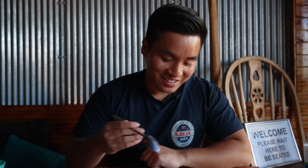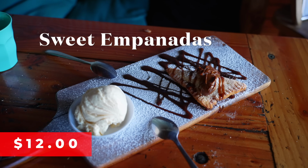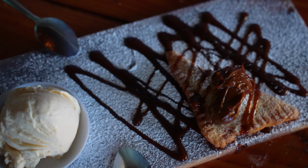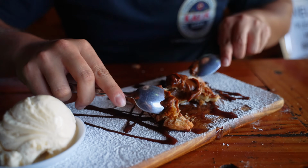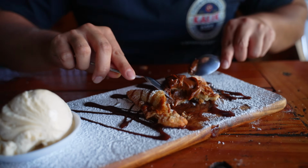Oh, water tastes so good. As if we haven't eaten enough food already. I told the owner we really loved the empanada in the beginning, and then she's like, we do a sweet one, you know? This is pretty much the dessert empanada. Apparently it has dulce de leche in it, and then it has vanilla ice cream too. Okay, let's crack this open. Oh, okay. Whoa. Gotta get some ice cream, yeah? Oh yeah. When you eat it with the vanilla ice cream, it's really good.